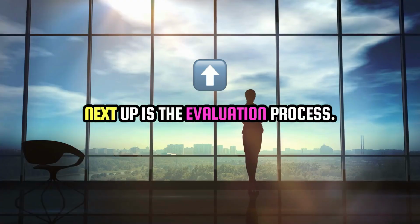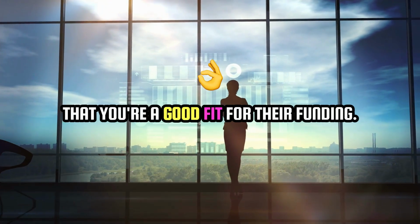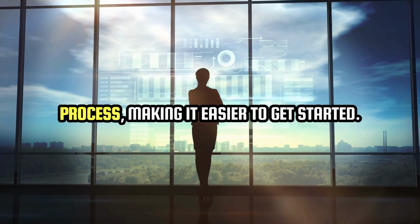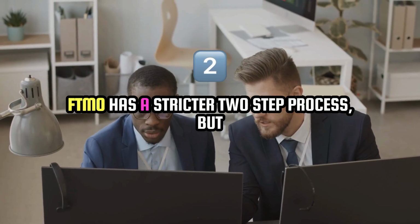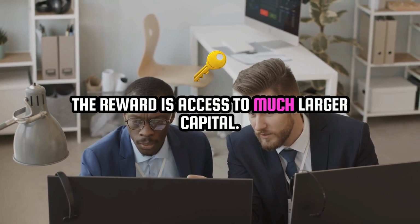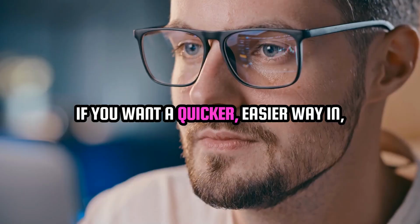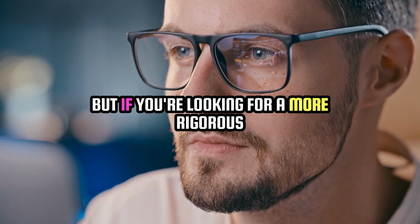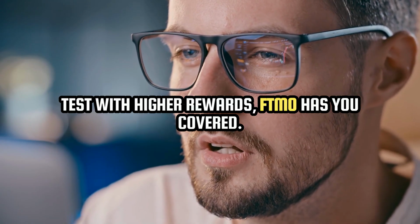Next up is the evaluation process. This is how you prove to the prop firm that you're a good fit for their funding. Apex Trader Funding has a more relaxed evaluation process, making it easier to get started. FTMO has a stricter two-step process, but the reward is access to much larger capital once you qualify. Takeaway: if you want a quicker, easier way in, Apex Trader Funding is your go-to. But if you're looking for a more rigorous test with higher rewards, FTMO has you covered.